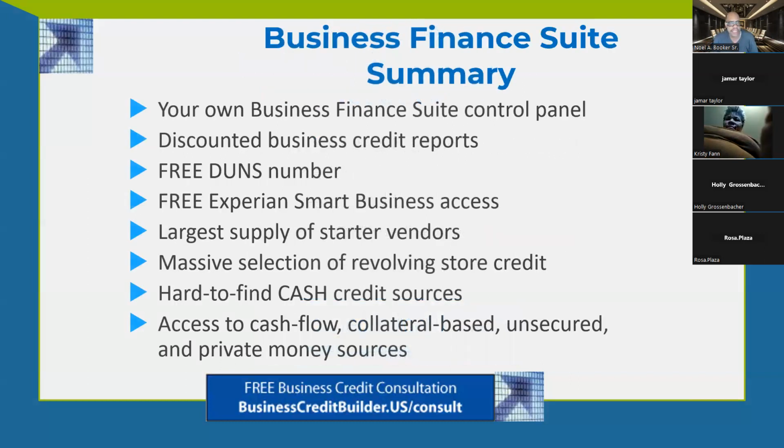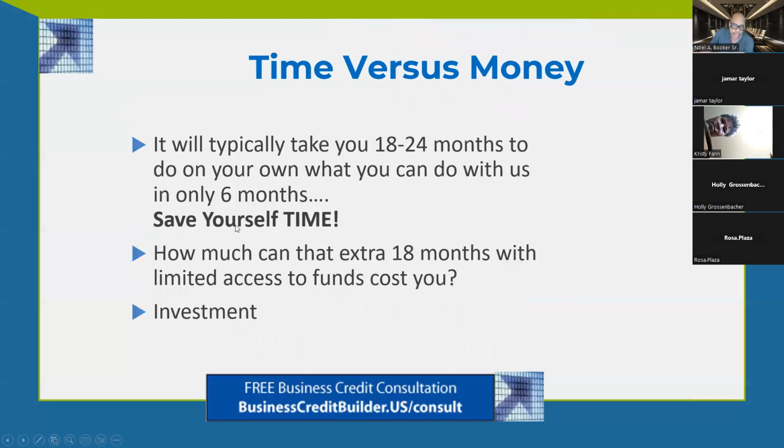Okay, we're going to get out of here. Here's a quick summary, the Business Finance Suite summary. You get your own Business Finance Suite control panel, discounted business credit reports, free DUNS number, free Experian Smart Business Access, largest supply of starter vendors, massive selection of revolving store credit, hard to find cash credit sources, access to cash flow, collateral-based and unsecured and private money sources, okay?